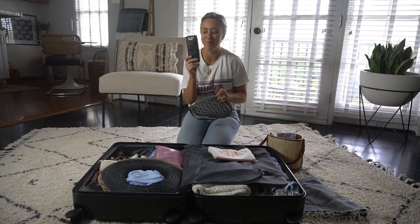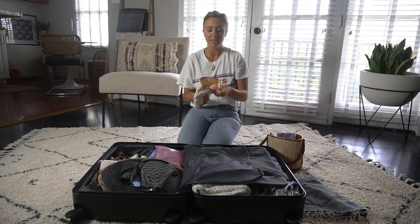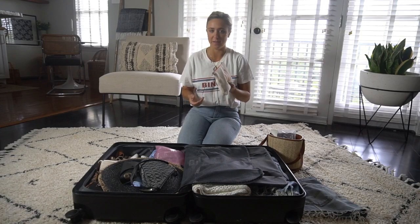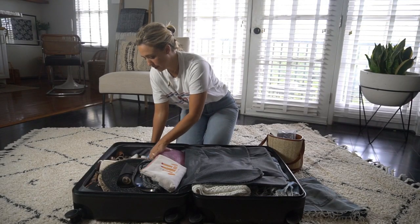I actually have snuck one more pair in. And then I put all my jewelry in this padded bag that I got from Anthropologie. Because it's padded, I think it's great for jewelry, so it keeps them kind of safe, but I just throw everything in there. My bathing suits are over here, as well as my underwear and bras, and then my toiletries.